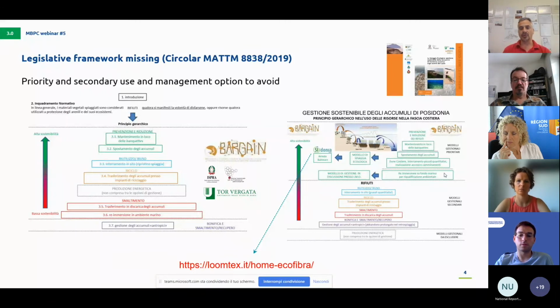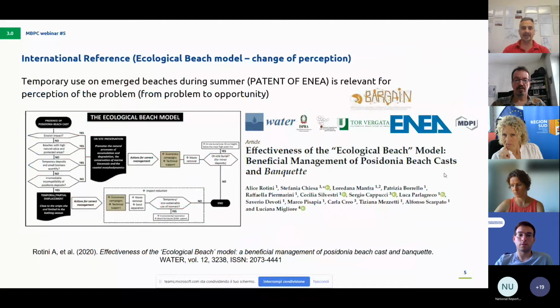As a secondary option, we should think about the circular economy, the possibility to take out from the system the Posidonia, also for agriculture, to create compost or to generate other economies like cosmetics or material made with this natural resource. And another suggestion is this international publication that we did in Water Journal, that explains another diagram related to the ecological beach model that is similar to yours, but is less sophisticated.